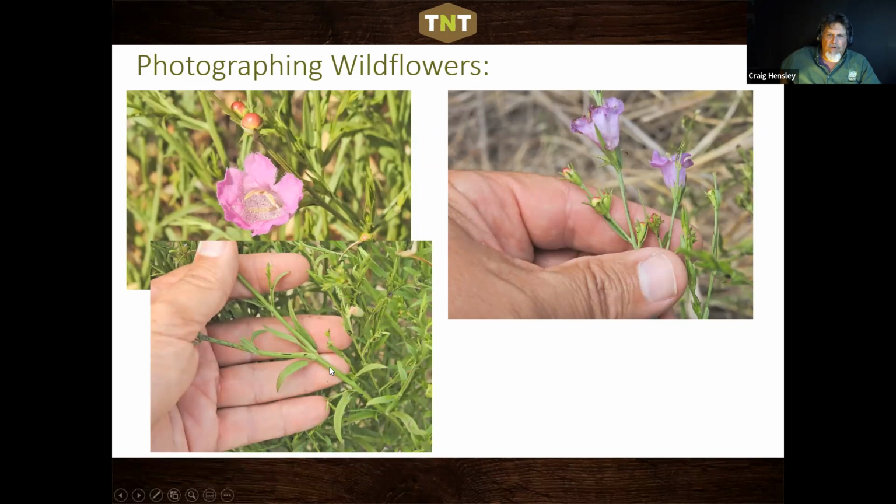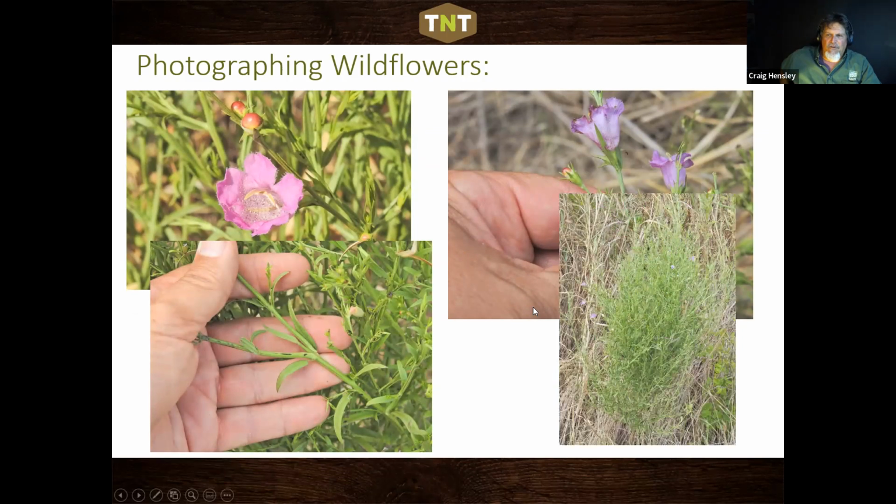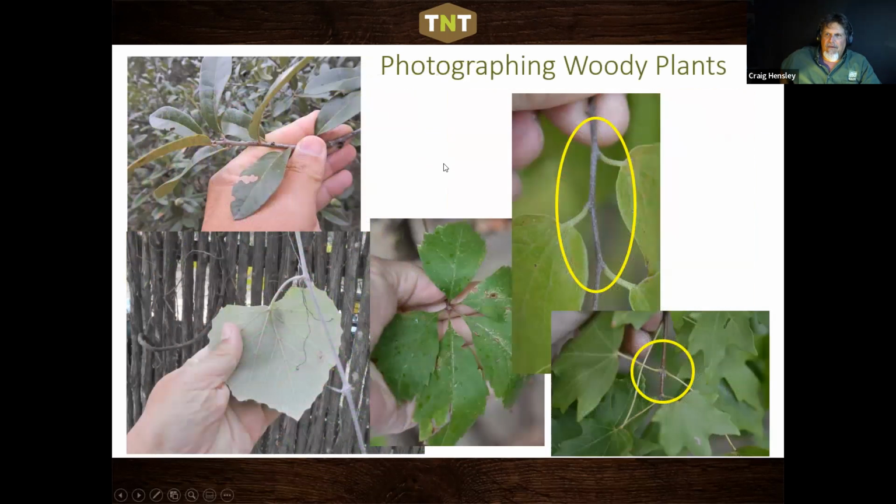I take a picture of the stem with the leaves. I take a picture of the whole plant. Very, very valuable. In terms of woody plants, I usually try to take a picture of the underside of the leaf because oftentimes it has hairs. You can see the venation much better. Make sure you get plenty of leaves on the stem, compound leaves versus simple leaves like these are, and then the arrangement of the leaves on the stem. Here's opposite, here are alternate.